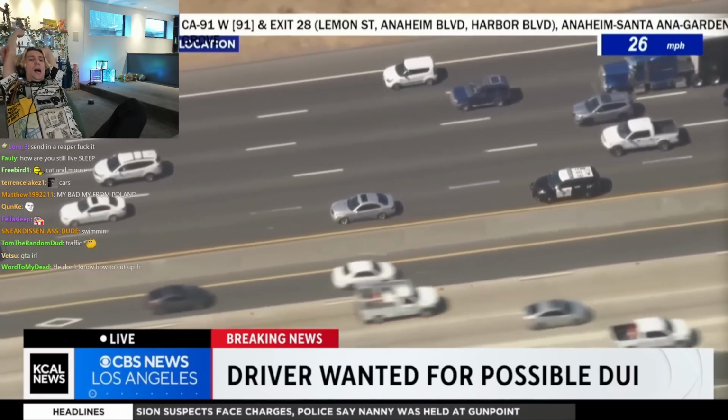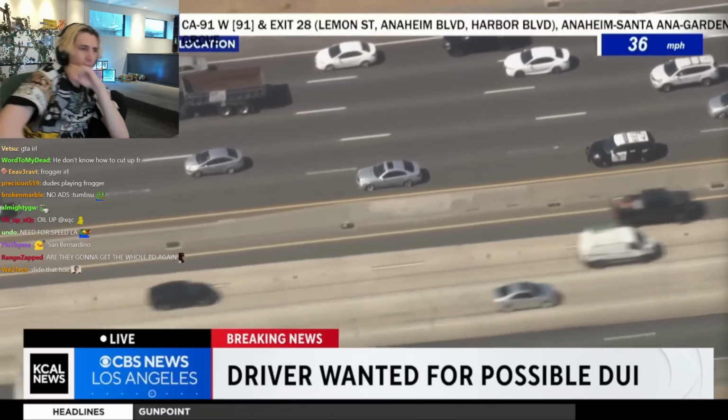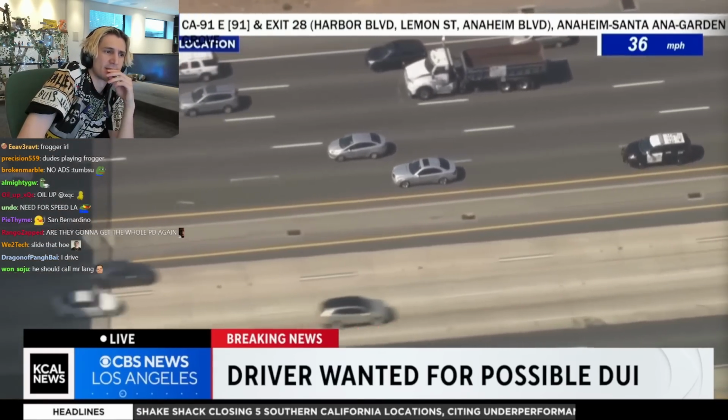That often works, but we've seen this driver, for whatever reason, just speed up and go 120 miles per hour at what seems like nothing.